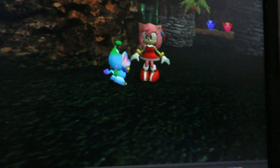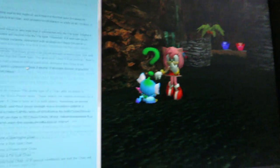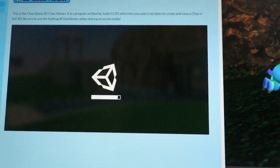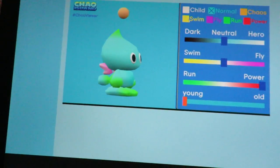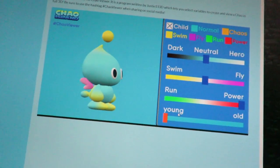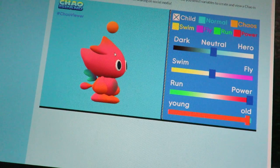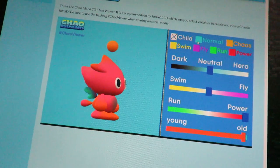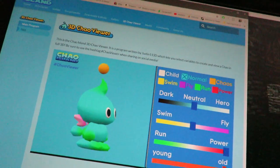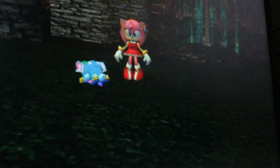Louie! I was even concerned that maybe he evolved into a neutral type Chow off screen and I never noticed. Wait, I know one way to check. Hold up. I love this. They have this 3D Chow viewer that runs on Unity. I just came to a realization. In this Chow viewer, when I selected the child and put max power as stats, as it gets older, it doesn't get that tuft on its head. When you change it to a normal type, he evolved and we never even knew.